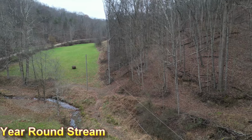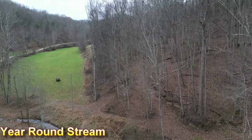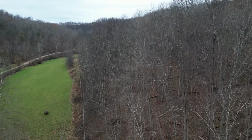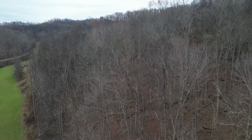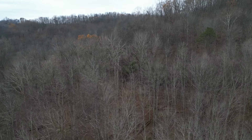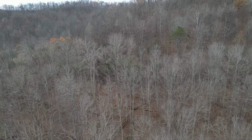Already has electricity there. There is a fifth wheeler that the gentleman lived in for a period of time, and he did put a little makeshift septic system in there, nothing approved by the health department or anything, but he had something there for that.